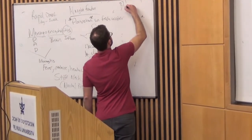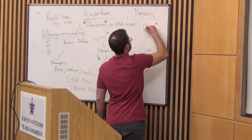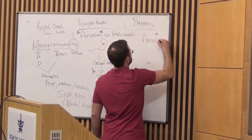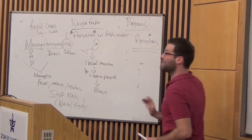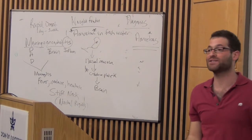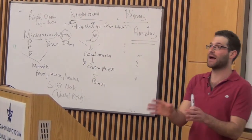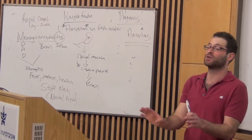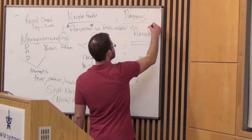You're actually going to see amoebas in your spinal fluid. So you're not going to have bacteria. They're going to tell you there's no bacteria. It's negative for gram stain. That just means you have no bacteria. Okay, so amoebas in your spinal fluid is diagnostic.